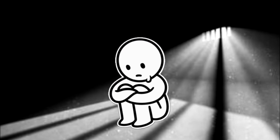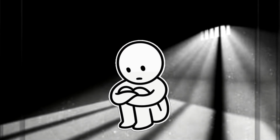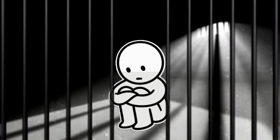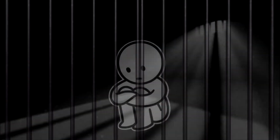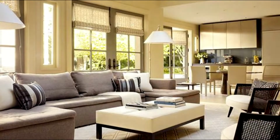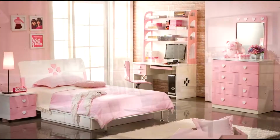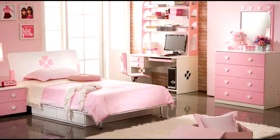Ever wondered why prisons are painted with dull hues all over? It's to strip away a prisoner's sense of identity and creativity. Hence, don't live like a prisoner. If you're of age, go for neutrals. And if you're younger, then don't hesitate to experiment with colors.